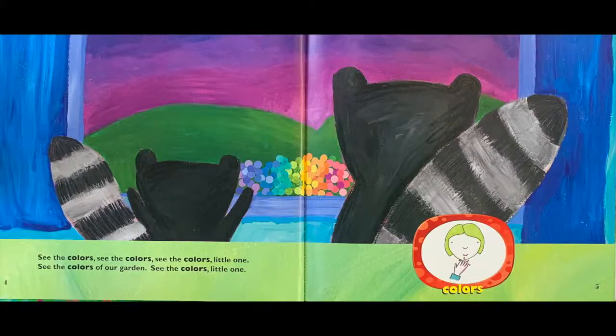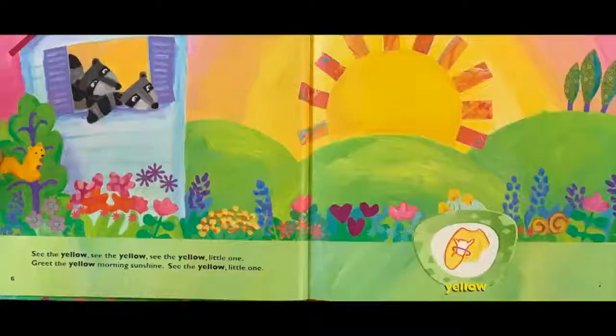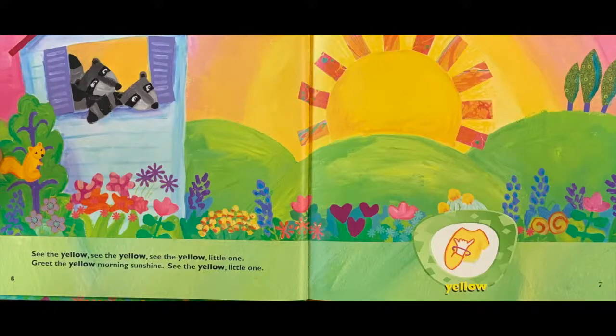See the colors, little one. See the colors of our garden. See the colors, little one. See the yellow, see the yellow, see the yellow, little one. Greet the yellow morning sunshine. See the yellow, little one.